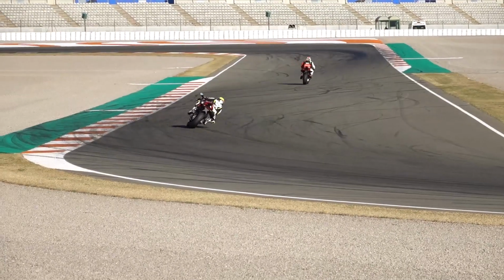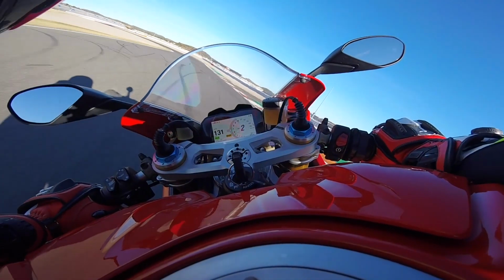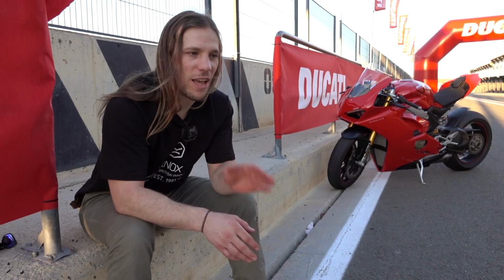And that's a lot to say about a 1000cc bike around this Valencia track. Valencia is known for being tight, technical, a bit awkward. All the corners are second and third gear. But today on the V4, everyone's found the bike a dream. It's so easy to ride and the performance is simply staggering.